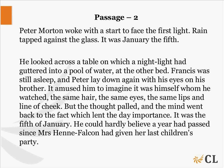It amused him to imagine it was himself whom he watched. The same hair, the same eyes, the same lips, and the line of cheek. But the thought palled, and the mind went back to the fact which lent the day importance, and so on.